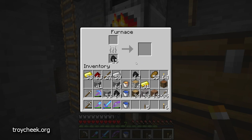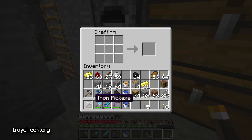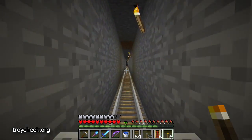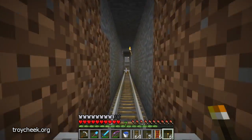Alrighty. Didn't need that. Go ahead and pick a few more smooth stones, although I probably got more smooth stones than I need. I need more rails and more powered rails. And what we will do is we'll see how far this takes us. We'll try it from the other side. We are slowing down a bit, but this is gonna be faster than running.